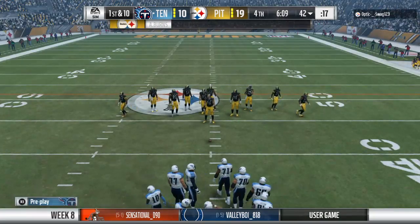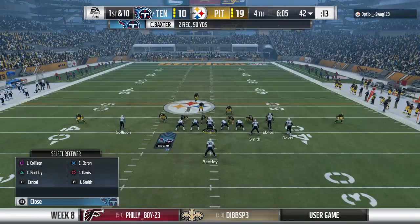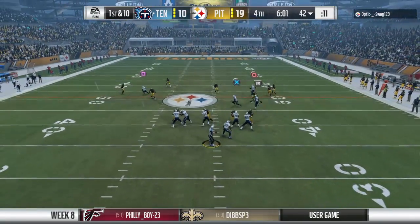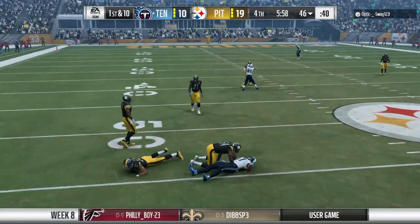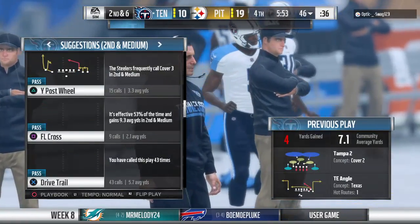For a second there, I thought that might break big. Screen pass. Looked like it was coming together. Looked like there was an opening. Still, ended up with a solid game. Throwing, Mariota. Ebron caught left side. And he'll be taken down at the 46-yard line.